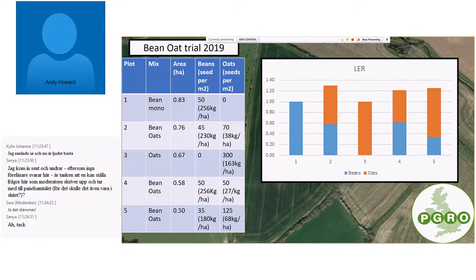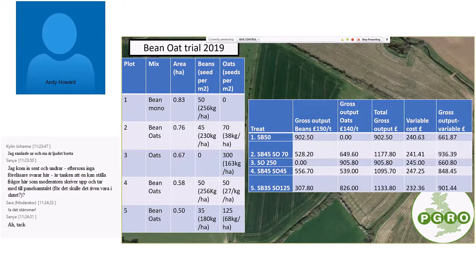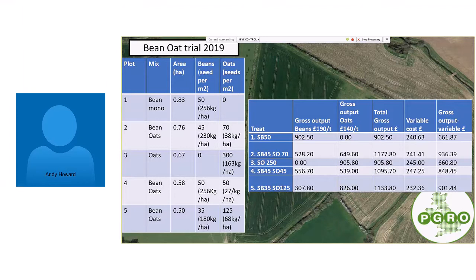And this was shown on our fields last year. The most important thing in the end, as we all have to make a living, is gross output minus variable costs. As you see, the variable costs are fairly low, and we found 250 to 300 pounds a hectare better income from where we were mixing beans and oats compared to where we had oats and beans by themselves, which is a significant result. It makes that break crop viable.